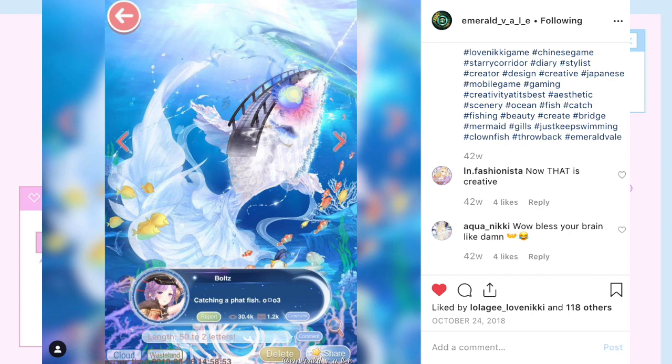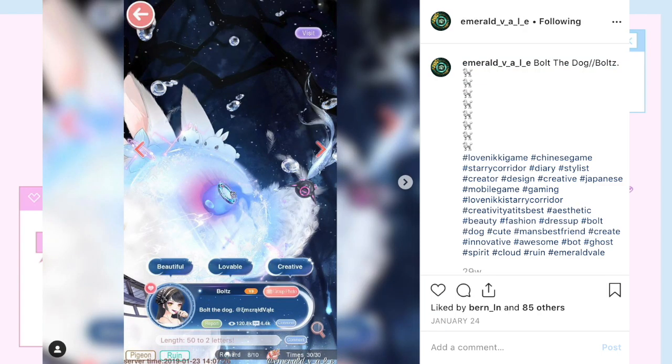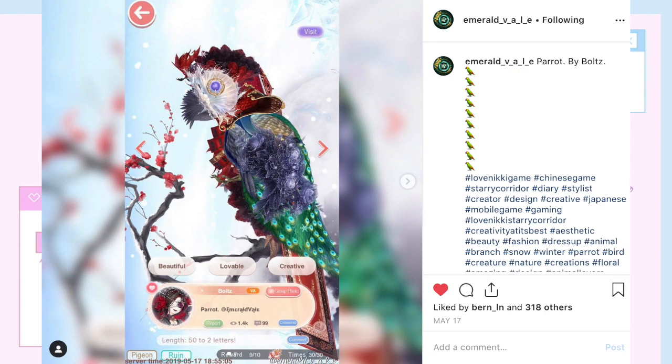And then there is this little doggo, which is adorable. And then we have this most amazing parrot that I still don't really understand how she made. I'm still baffled by all the detail and intricate work put into this. So this is Boltz's accomplishment so far. And as you can see, these are widely accepted in the Starry Corridor.